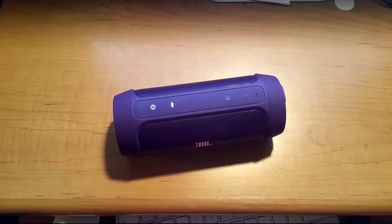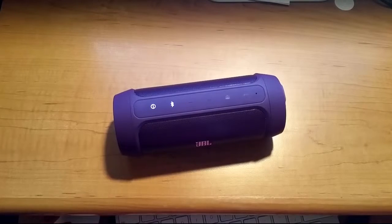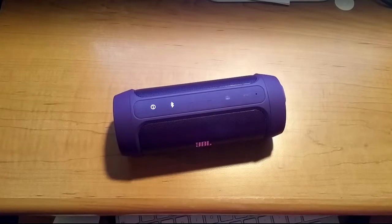So in front of you, what we have here is the JBL Charge 2. Now this is not the latest model. If you're familiar with this brand, after this one there was a JBL Charge 2 Plus, and they might even, I did a quick search, I didn't see any JBL Charge 3s out there, but they have various different models of this. But I got this actually when the JBL Charge 2 Plus was out already. This is the 2, but there's also a 2 Plus.